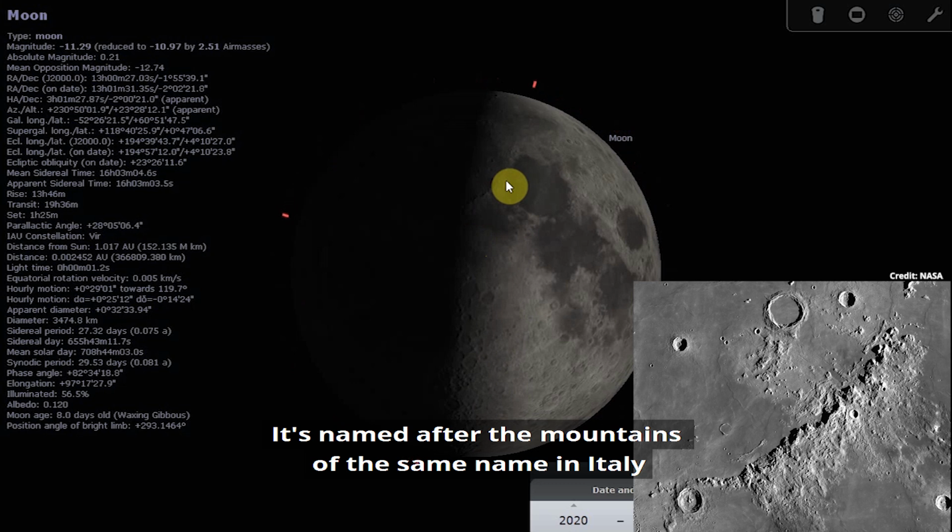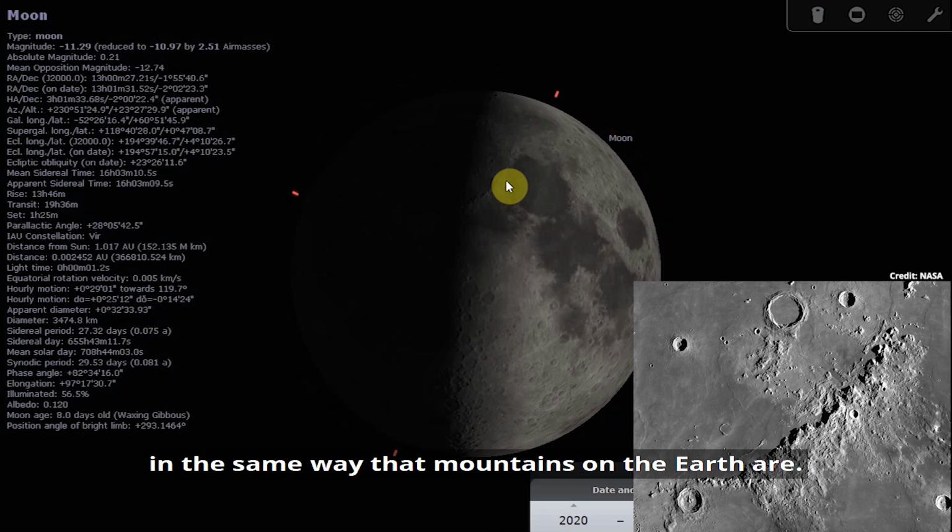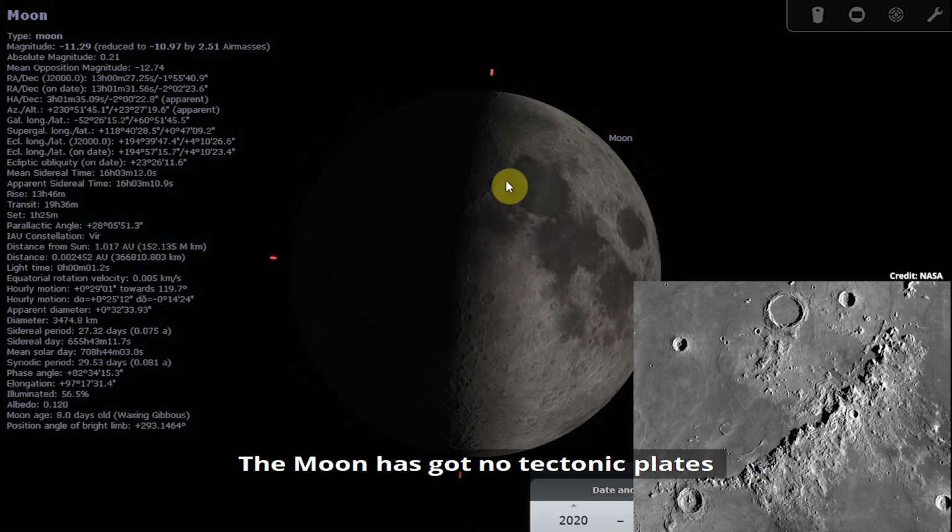It's named after the mountains of the same name in Italy, and interestingly, mountains on the moon are not formed in the same way that mountains on the Earth are. The moon has got no tectonic plates, it doesn't have any volcanic action, so almost all of its mountains are actually the results of impacts by asteroids in the distant past.